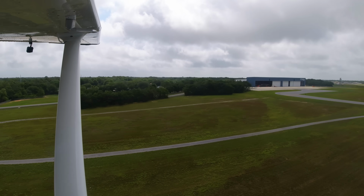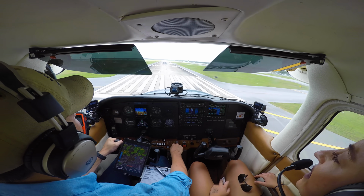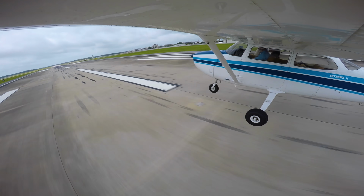Do you feel that downdraft? Yes. That's all it was. It's like a choppy lake. It's just air moving. All right, let's get the power to idle. We're going to kick that left rudder, straighten it out, and we're just going to hold it right above the runway until it stalls and falls down to the pavement.